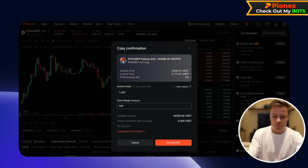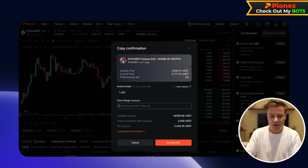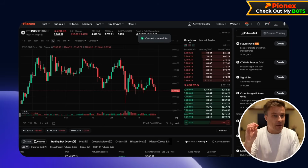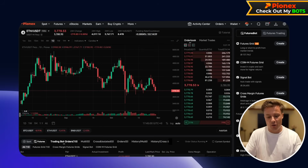If I want to add more, I can reduce the margin each time. So by adding more and more money, it's committing more money to keeping the trade safe, but less risky, etc. I'm just going to delete it. I think we're all right with $3,000. Then I'm going to click on activate bot, and then I'm going to hit OK. And that ping lets me know that that trade is live. We are now open. The bot is running.